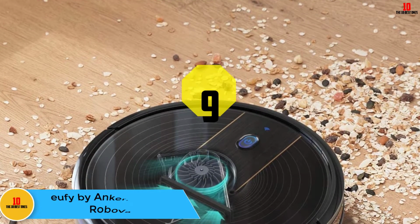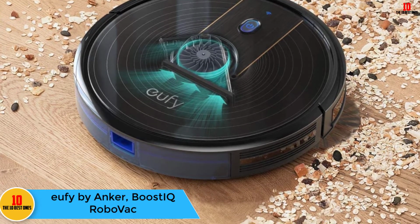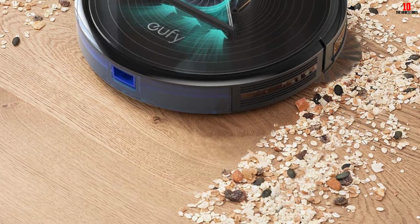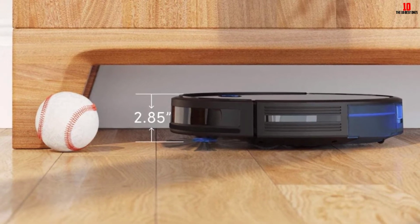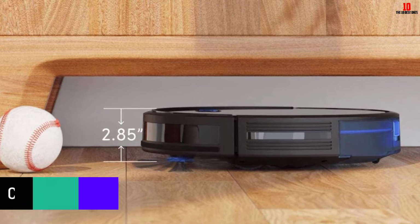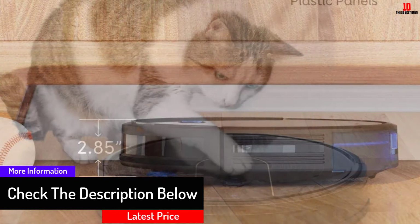Moving on at number 9, we have the Eufy by Anker BoostIQ RoboVac. Reviewers point out that this upgrade to an older model is slimmer and stronger than the original. The machine's slim body gets into the space under my sofa easily and picked up so much dust and pet hair, one writes. Another says, not once, I mean, not once, have these guys had a problem or gotten stuck, and they're so thin they go under tables and the edges of kitchen cabinets with no problems.